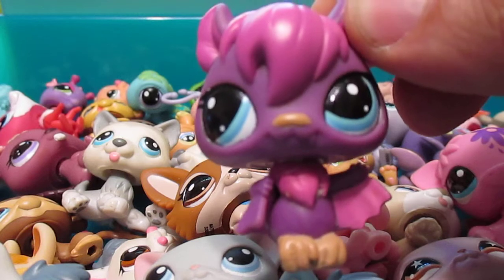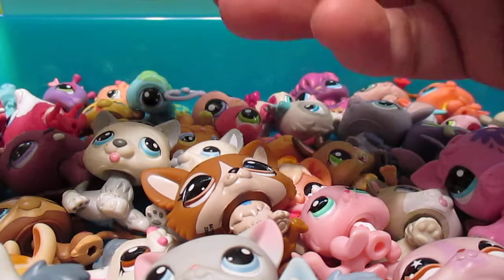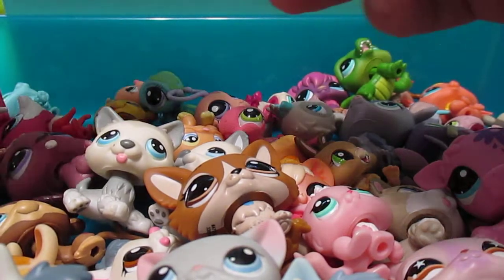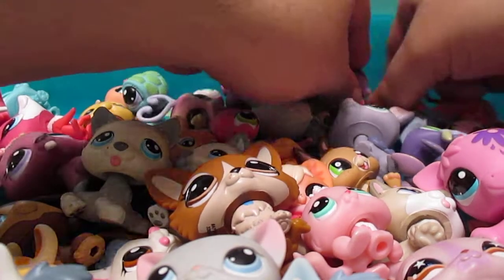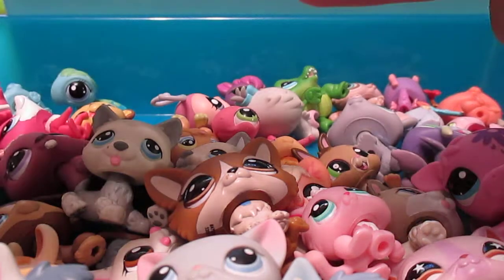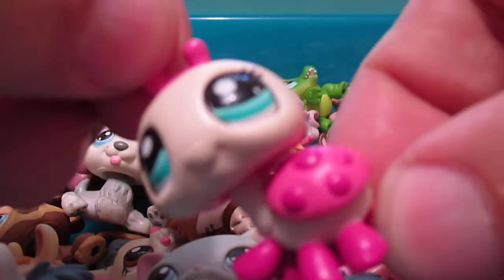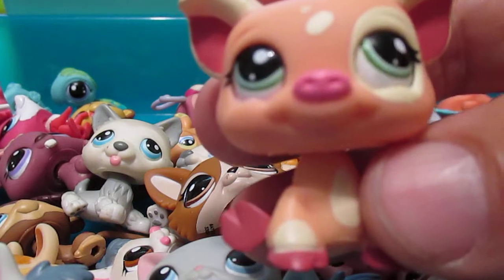So we have this colorful bat and we have some of these cool rare pets like this crocodile. And we have a purple seahorse. We have a raccoon and a sea turtle. Beautiful design. We have this, wow, this is a pinkish or reddish ladybug. And we have a pig.